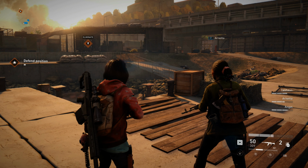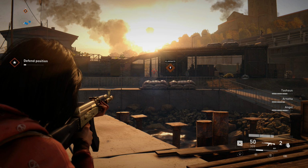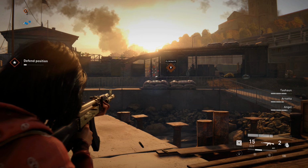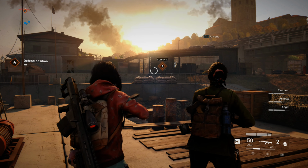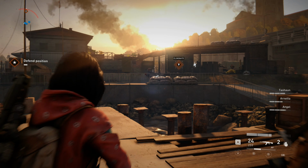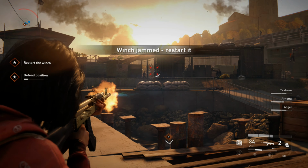So we're now in defend mode here. We're going to have a ton of zombies coming in. You can see them in the back there, they're climbing up the fences. I think the game typically wants you to stand in the middle up there. I find obviously with the button pressing on the winch, you kind of need to be in this area.